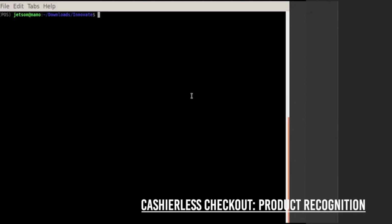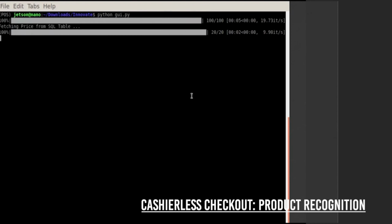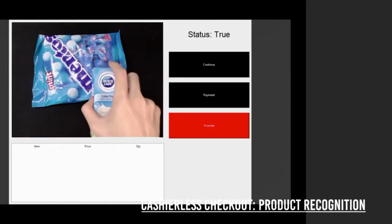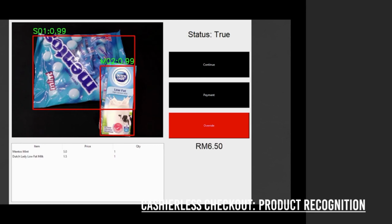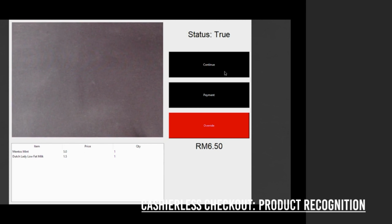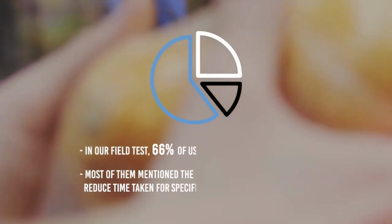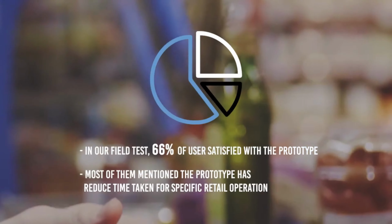In the beginning, the price of the product will be fetched from the database for price calculation. The desired product will be placed under the camera and the product recognition will be performed by using a trained recognition module. The price will be displayed inside the interface and the user can select the payment method they desire. As a result, in our field test, 66% of users are satisfied with the GOINC prototype.